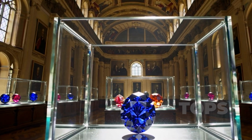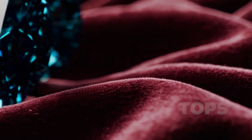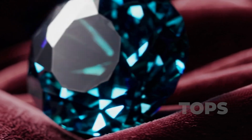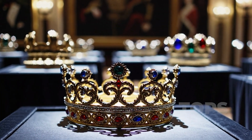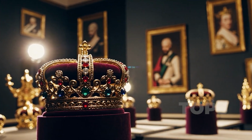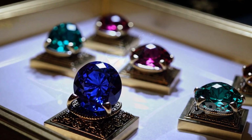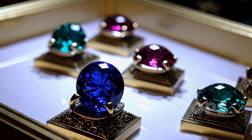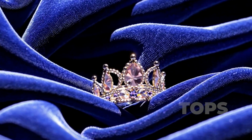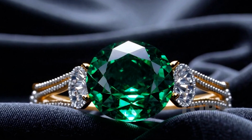Throughout history, gemstones have been the crowning glory of royalty, symbolizing power, wealth, and divine favor. These stones have held immense cultural and historical significance, from coronation crowns to royal regalia. While some are prized for their rarity, others have become legendary for their association with monarchs and dynasties. Let's explore 10 of the most iconic gemstones used in royalty and their fascinating histories.